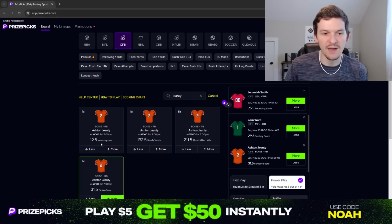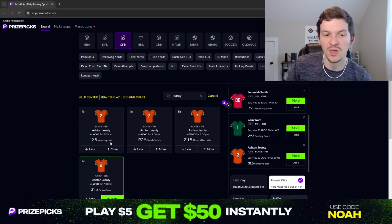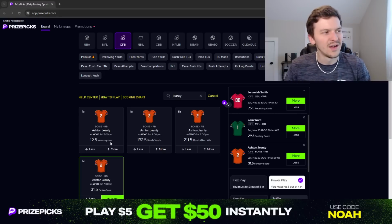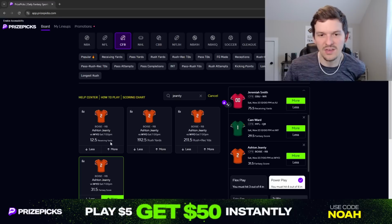He does have a 12.5 receiving yards prop. That's the one knock against Ashton Jeanty. And definitely when you talk about PrizePicks fantasy score, because it is full PPR, you do want running backs that can catch passes. And Jeanty this season has not been getting a ton of usage in the passing game. I mean, the most receptions he has in a game this season is 3. Would definitely like to see him getting more usage in the passing game, but he just does so much on the ground to make up for it.